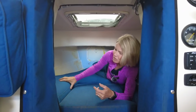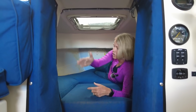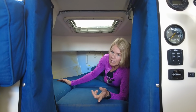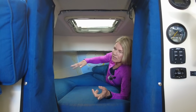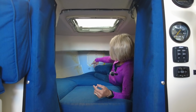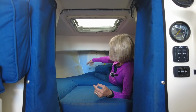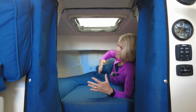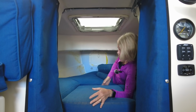Underneath these mattresses, there's also storage, huge boxes of storage under there, which we created because underneath there was entirely filled with foam, and so we dug out all the foam, and we also have storage in the V part of this boat as well, and so there's a lot of space under there that you can utilize too.